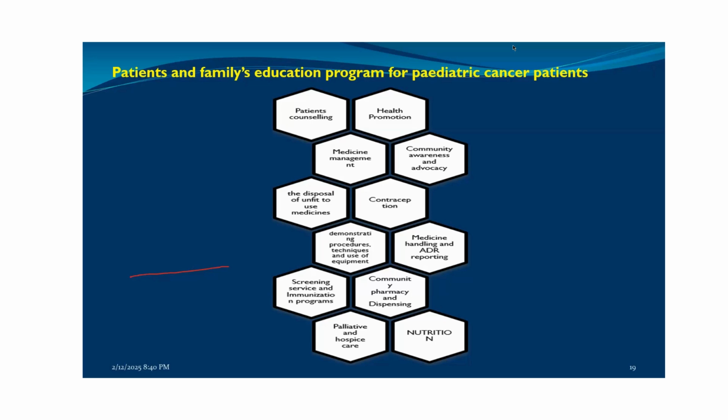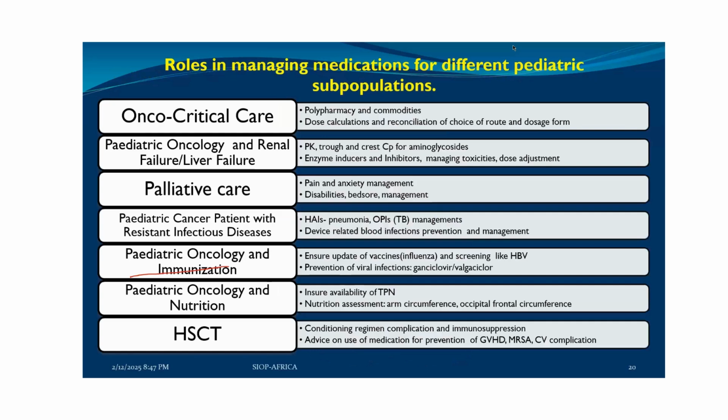screening services and immunization programs, community pharmacy and dispensing, palliative care, and nutrition. Palliative care and nutrition are key issues which most pharmacists are lagging behind in. They do not show up in palliative care to advise the palliative care team in the selection of anti-pain treatment, and even psychological treatment. This is the place where a pharmacist will ensure that clinical pharmacy services assure the application of the WHO pain ladder, which ensures the proper way of selecting pain treatment for patients in palliative care.